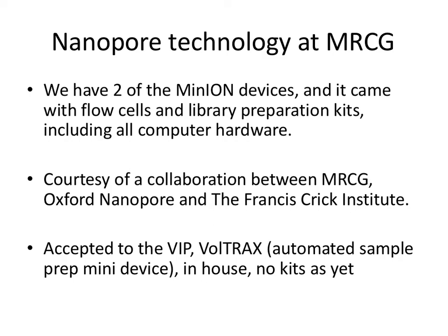Okay, so here, I said most of the stuff that I'm doing with Nanopore was a collaboration with the Crick, and also the people at Nanopore. So all the stuff we've done and the kits that I've brought here, MRCG haven't paid a penny. So everything I brought with me, I bought the two Nanopore devices, the computers they let me have, and actually got servers that Archie knows they also let me have. So somehow they were happy to just give me stuff and let me go. So they don't want me back.